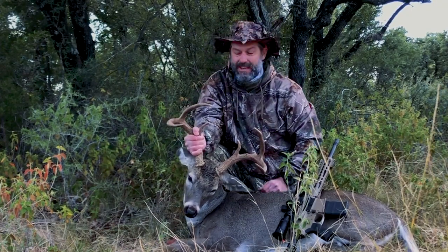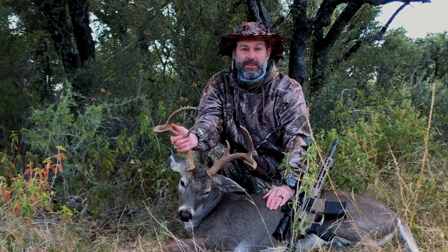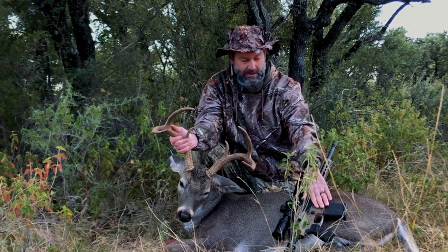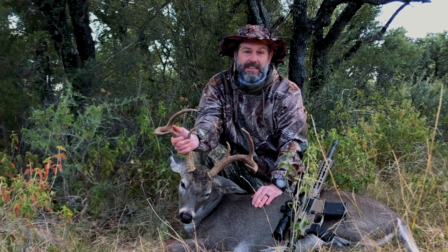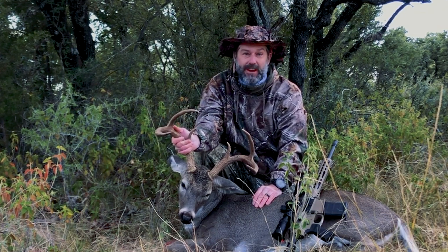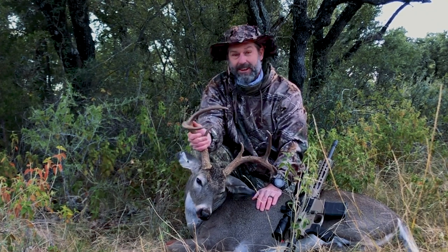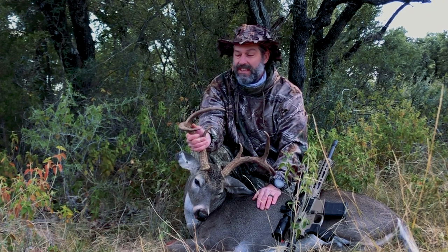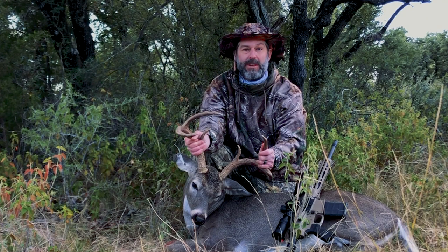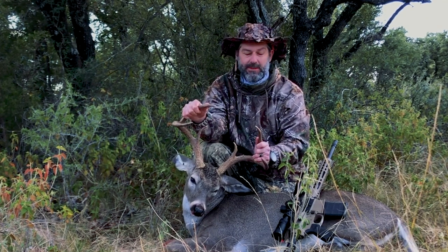All right, I got my buck. Like I said, he's a 6-point, very old deer. He was old last year, and I almost shot him then. First time with my new Diamondback AR 308. Took him down right in his tracks, no problem. So, it was awesome. Great morning, lots of activity. I'm just excited to have this guy on the ground. It was one of the two target bucks I was targeting. So, you can't complain. When they present an opportunity, you gotta take it.